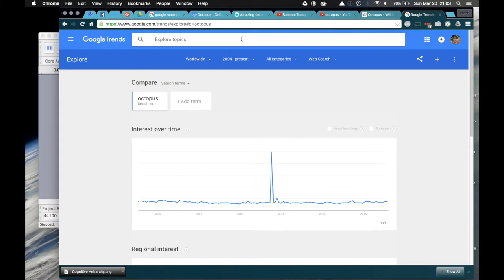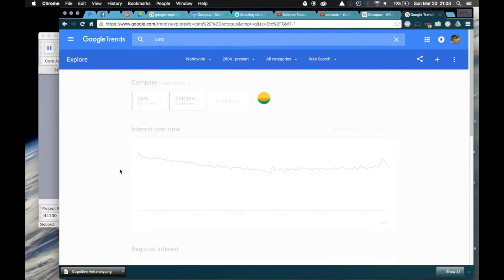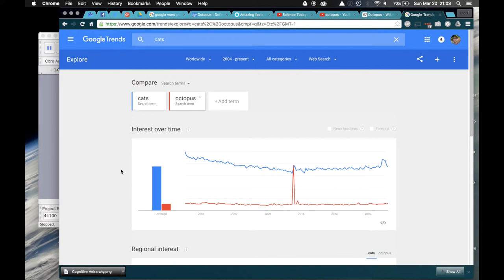Who should we compare octopuses to? Cats. All right, so let's see what's more popular, octopus or cats? I've never known any octopus people before. I've known cat people. So cats are pretty popular. Let's put octopus near them. Who's winning? With that spike in there, ooh. On average, octopus is really, really low. There's a big gap between the number of times octopus are searched for versus cats. But right here, did octopus win? Oh, actually it did. So cats 71, octopus 77.